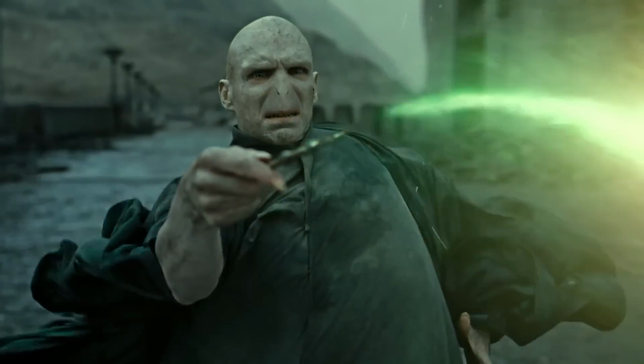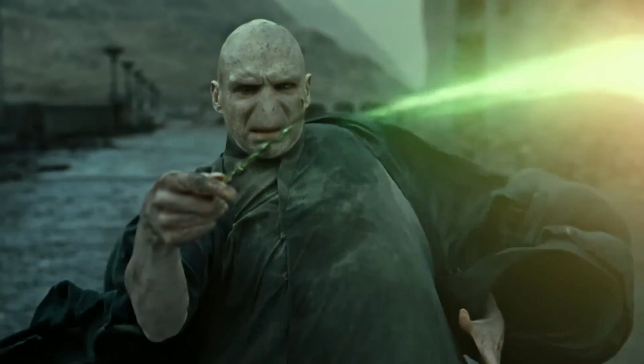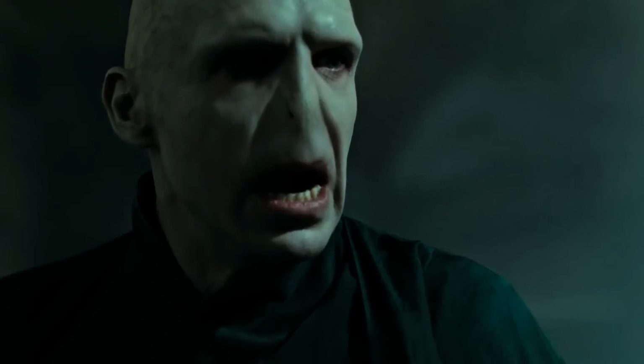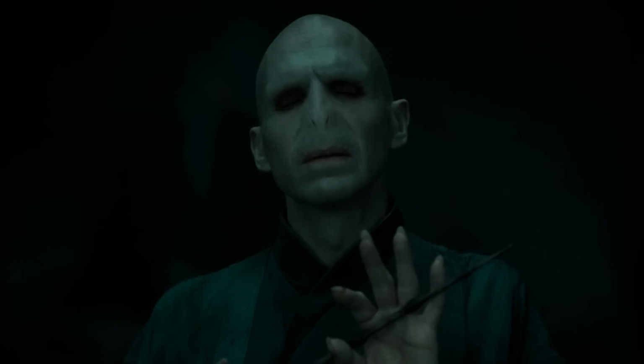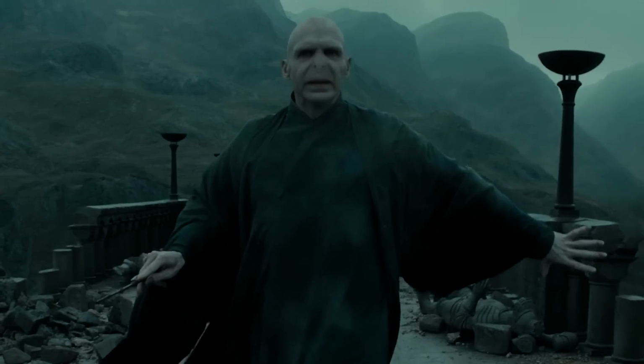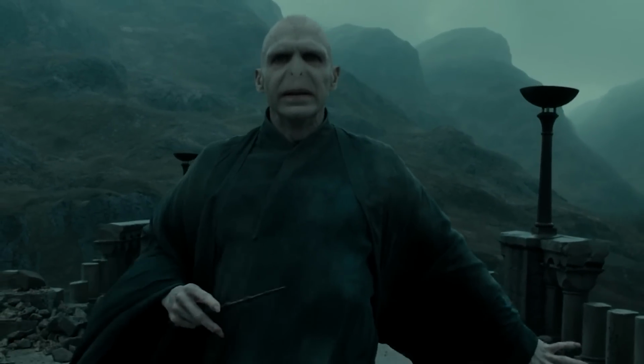Throughout the entirety of the last 2 movies, Deathly Hallows Part 1 and 2, if you look at Voldemort's robes, they seem to get more faded and worn the further into the movie we get, going from all black and neat to a lighter shade of gray and frayed around the edges.